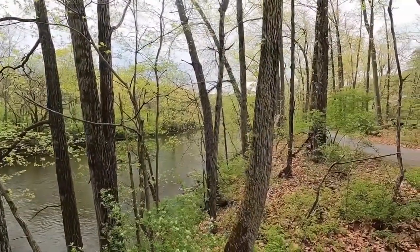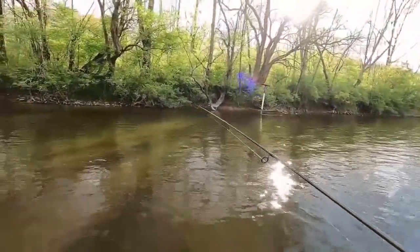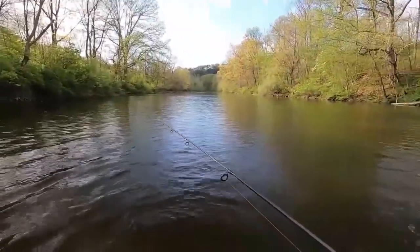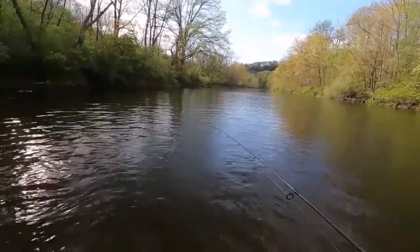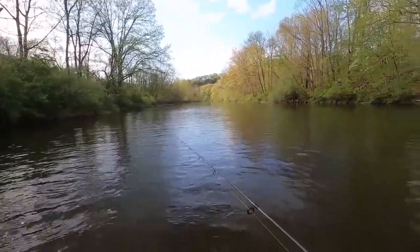Plenty of wildlife in here. You can hear all the birds in the background. Stay with us today and we will see what we can pull out of here. I'm gonna try just a few different places today. I see a lot of caddises skittering across the top of the water. Tons of swallows going by, chimney swifts. I see some fish coming up over here. Excessive amounts of wildlife here.